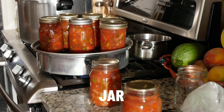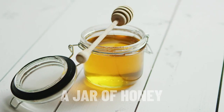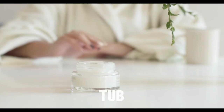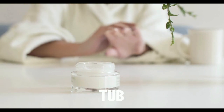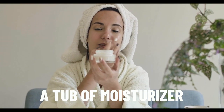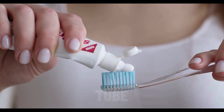Another container made of glass is a jar. Repeat after me. Jar. We could say a jar of honey. A smaller, flatter type of jar is known as a tub. Repeat after me. Tub. These are usually used in cosmetics, so we could say a tub of moisturizer.